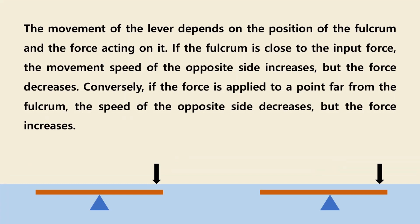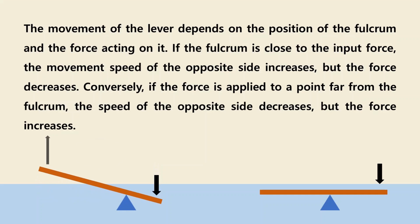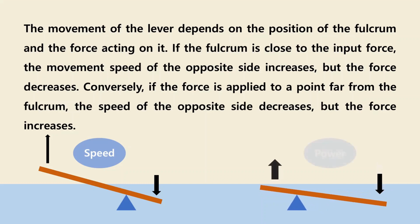The movement of the lever depends on the position of the fulcrum and the force acting on it. If the fulcrum is close to the input force, the movement speed of the opposite side increases, but the force decreases. Conversely, if the force is applied to a point far from the fulcrum, the speed of the opposite side decreases, but the force increases.